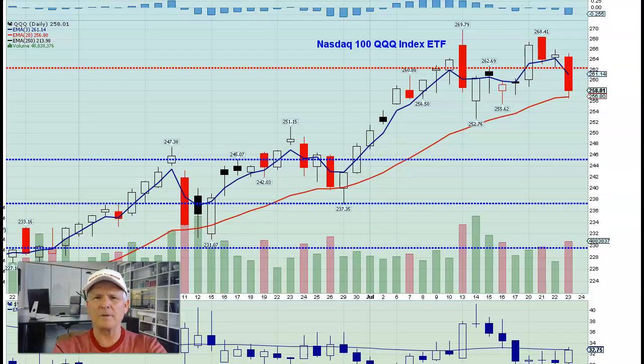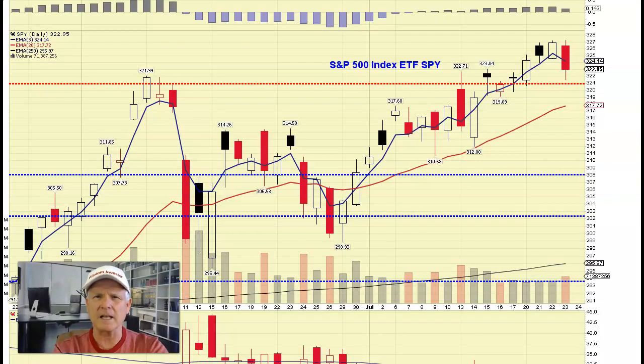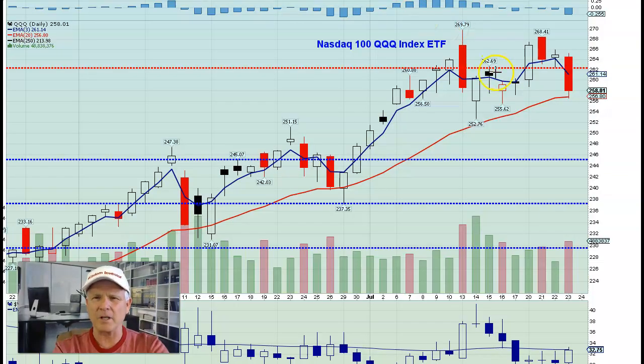Now we do have the Tom DeMark TD9 sell signal on the QQQ, the Dow Jones Industrials DIA, and the IWM small caps. The S&P 500 SPY has not reached the TD9 sell point at this point. But what we do need to see, for example, on the QQQ, is to see it start to break below 256 and start to sell off to the downside. Really, if it hits this first level of support, I would not call this a disaster for the QQQ at that point. However, if we start breaking below 245 on the QQQ, that would be pretty negative.